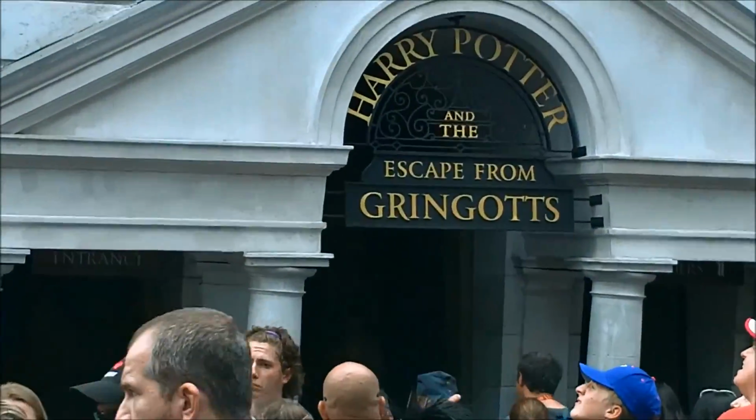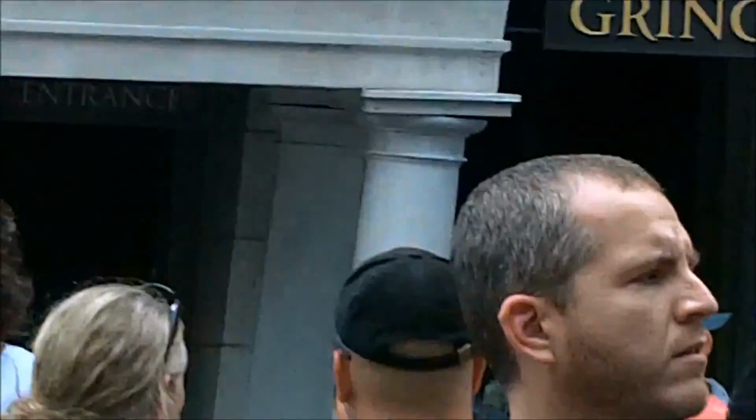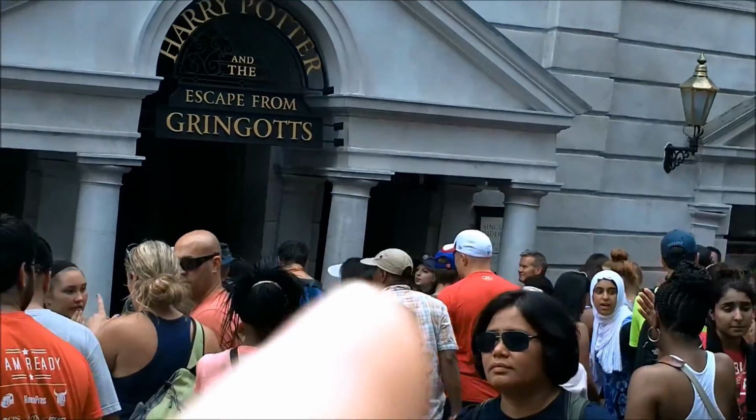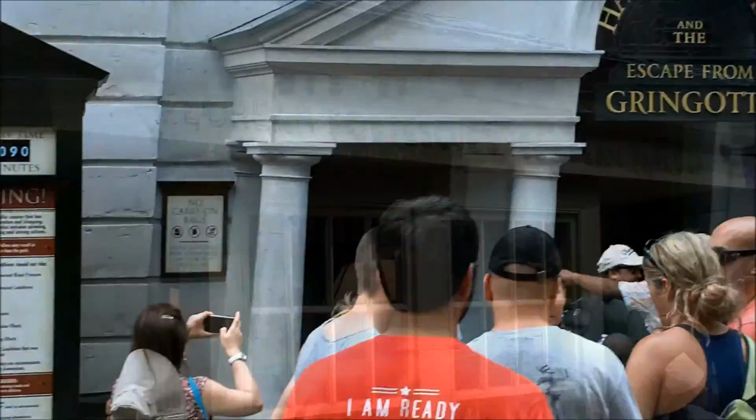There's Escape from Gringotts, and right now it's a 90-minute wait. But if you go to the right side of that sign, right there, it's a single rider's line. It's about a 20-minute wait.